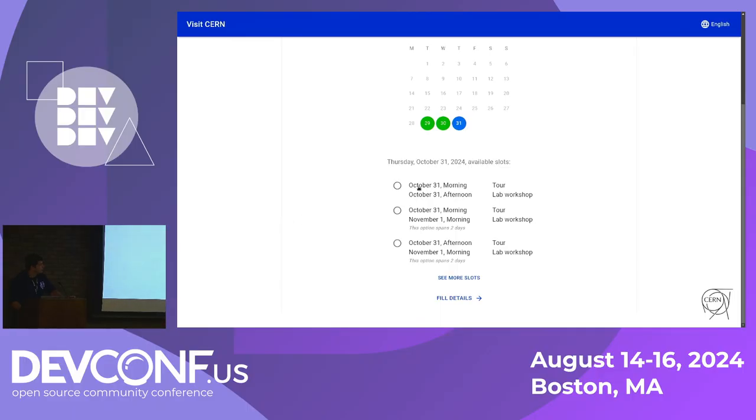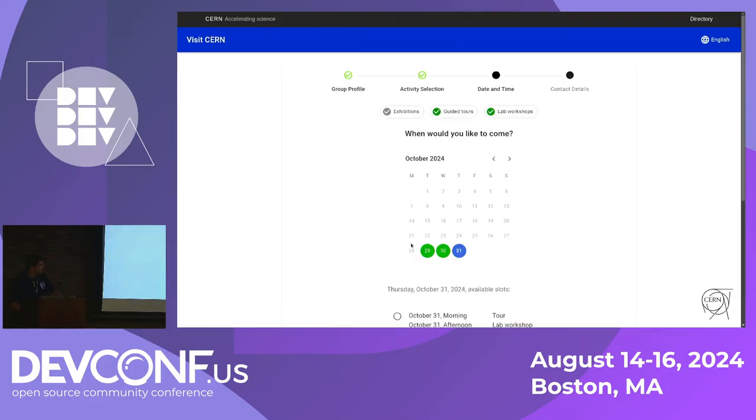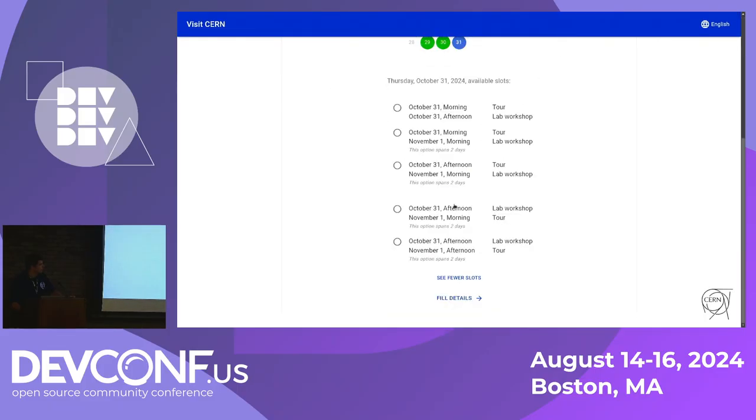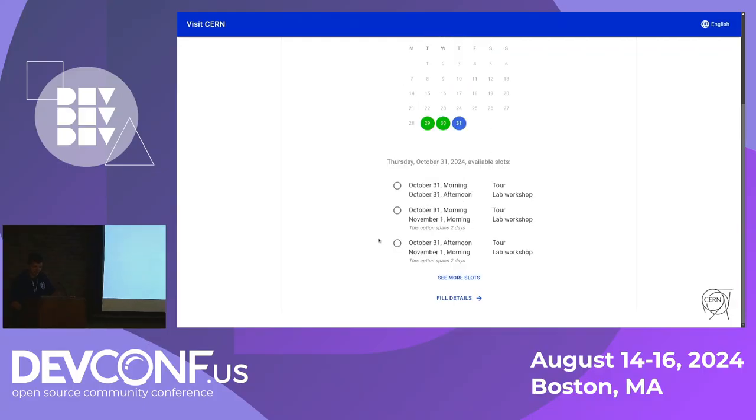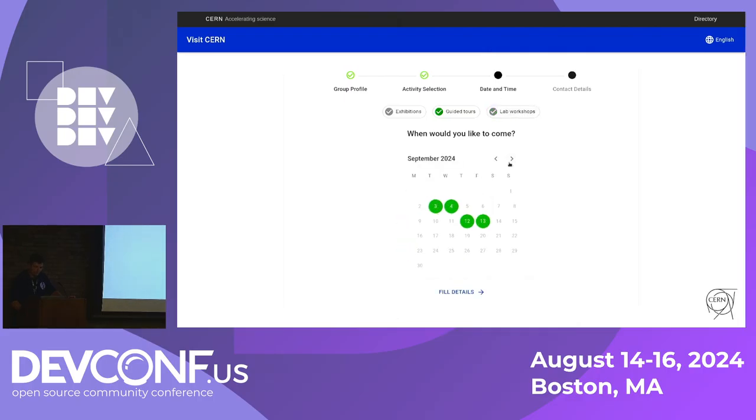So it says, look, on the 31st in the morning and the afternoon, you can do this. Or there are more options which span 2 days, and then you have multiple combinations possible, right? And we tend to prefer the one which goes for the tour first and then the workshop. So we do some creative hiding of options here. Okay, but to keep things simple, let's block a slot for September.